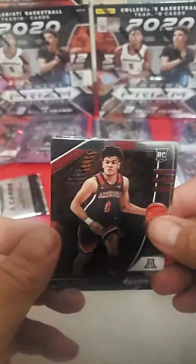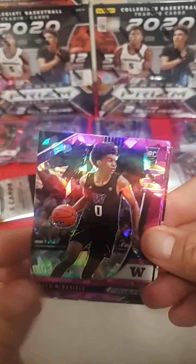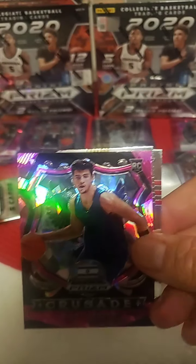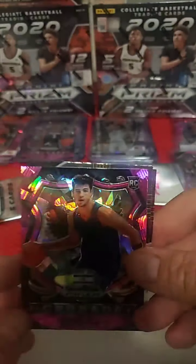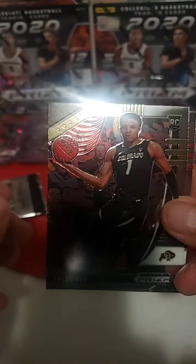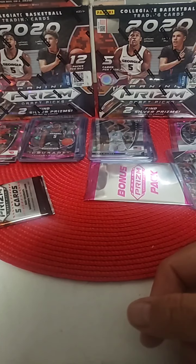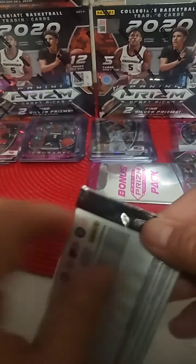Let's go, Josh Green. Jaden McDaniels, pink. Avdija, Crusade pink. Tyler Bey. And Jordan Nwora. Last pack, box two.